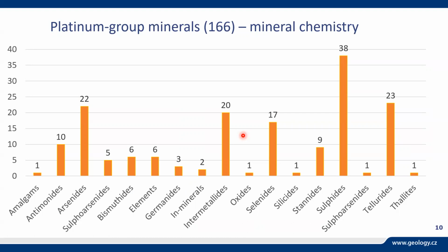There is even mentioned one oxide, that's palladinite. However, this mineral is listed, but it's with a question mark. It's listed on the IMA list, but I want to point out that the crystal structure hasn't been proved, and so far none of the platinum group oxides were approved by IMA. We know they occur, but they were never properly established with the crystal structure.